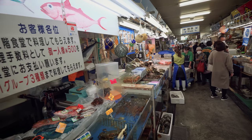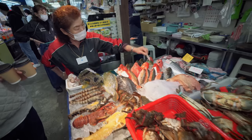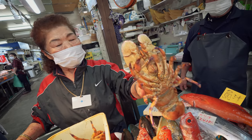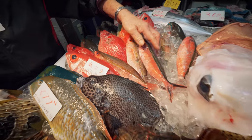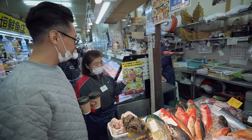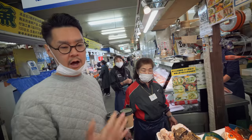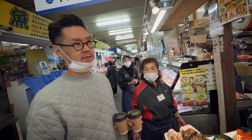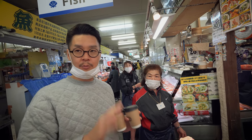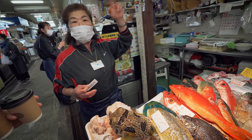So there's probably 20 or so vendors with entire aquariums of seafood. But this lady, she's really nice to us, and she was really showing us her collection of seafood, so we've chosen to come buy our seafood from her. She was recommending half sashimi and half cooked with salt. Very simple, salted braised.